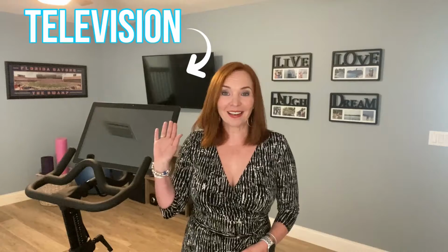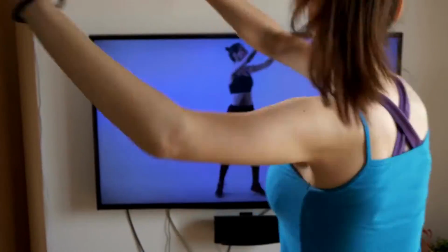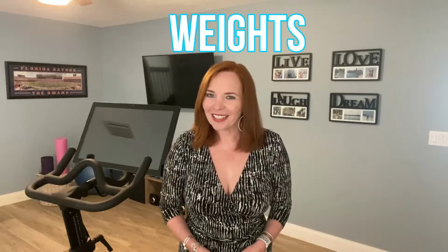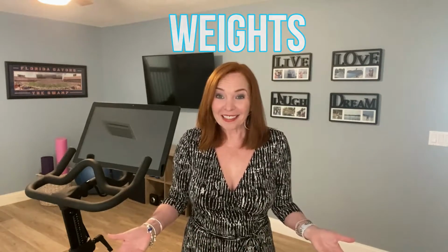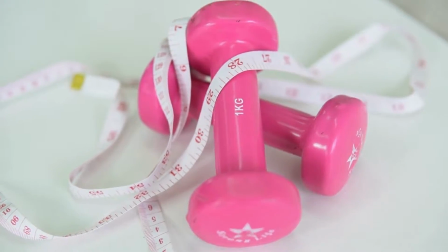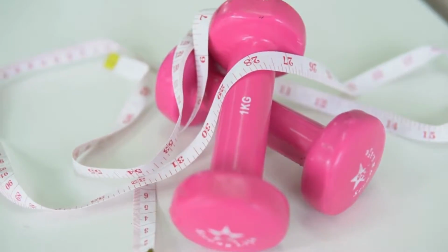Having a TV where you can hook your phone or your computer to it so it's bigger was a huge plus for me. It made me feel like the instructor was right there in my space. Now here was the hard part. Remember when weights were impossible to find? I needed weights. I was patient and persistent and was able to find all the weights I needed for my current program, which is 80-Day Obsession.